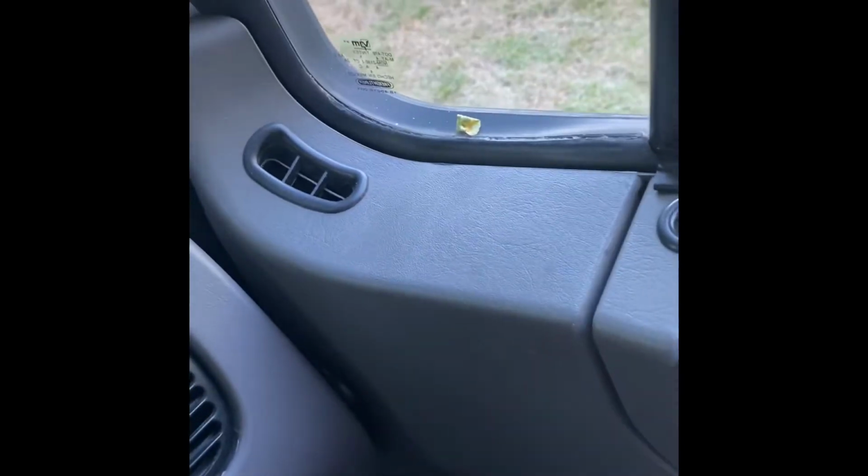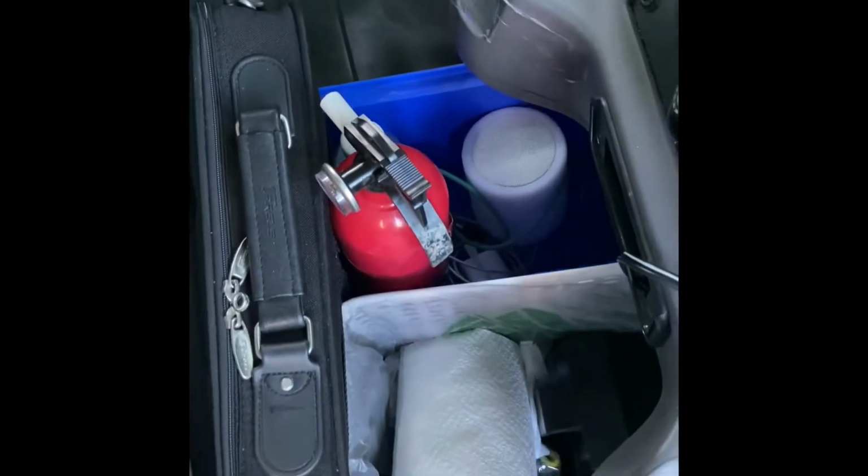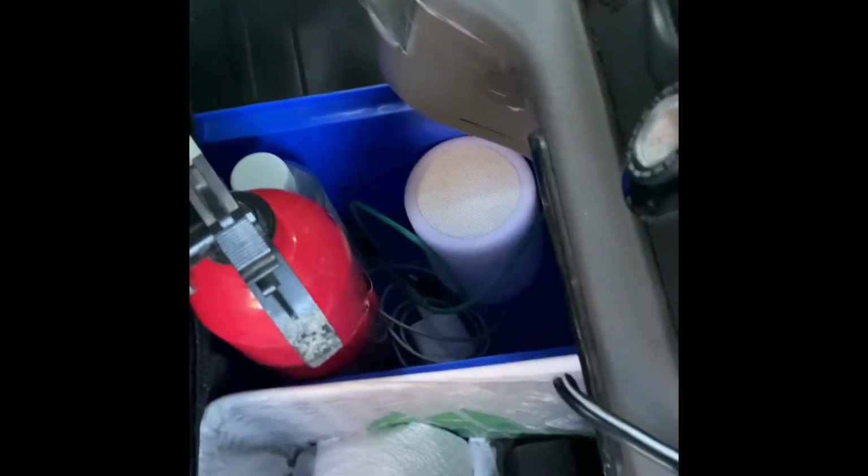It is obviously, you know, a pretty basic truck. It's manual, obviously. Let me get my keys so I can crank the truck. Got my fire hydrant. I mean, the fire extinguisher. Sorry.